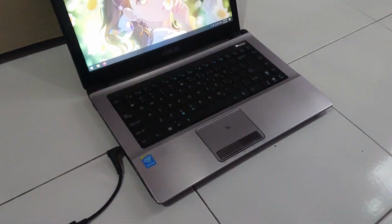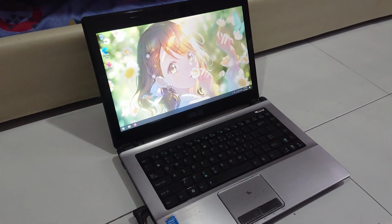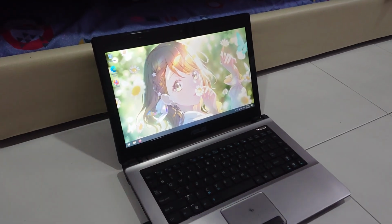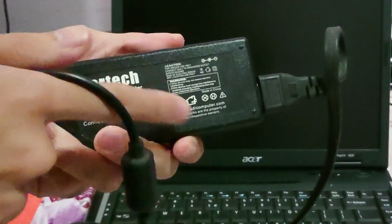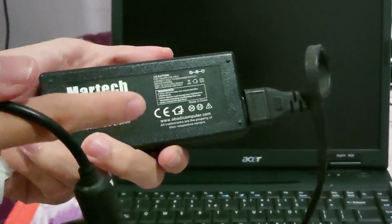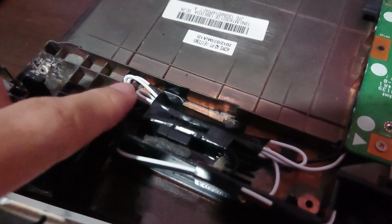If you remember the Asus A43 SD laptop that I sold, I had to give the charger from that to the home theater PC because I had only one working original charger from the same brand. Now I don't have an Asus power adapter for it to use, so I'm forced to use the Martech adapter that I used from my Asus Aspire 3620 video. Oops. Second of all, the Wi-Fi signal is horrible.